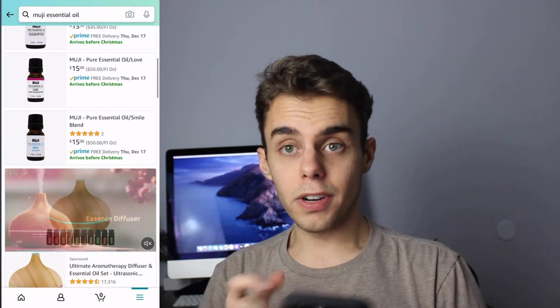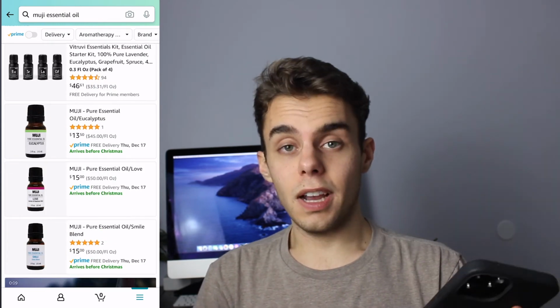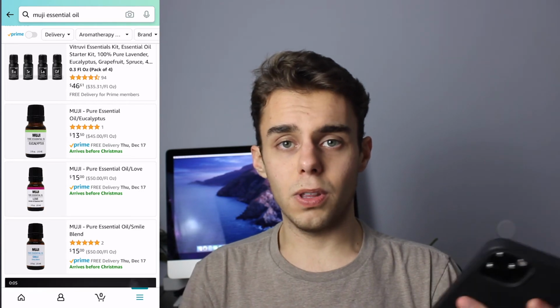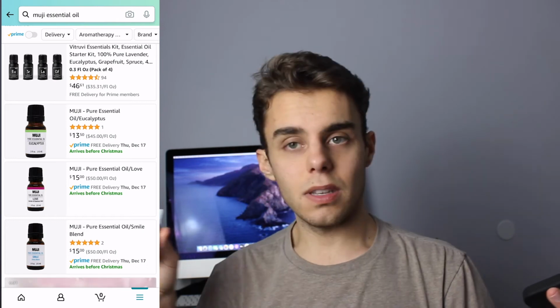So the Muji essential oils you can also buy on Amazon, which is great because you couldn't buy them before. There are different titles to the essential oil blends with what they're supposed to produce. As to whether or not they do, I don't know, but I do feel kind of relaxed when I use this just because it smells nice. So those two things combined, the essential oil and the diffuser, would be around $40. So it makes for a great gift.